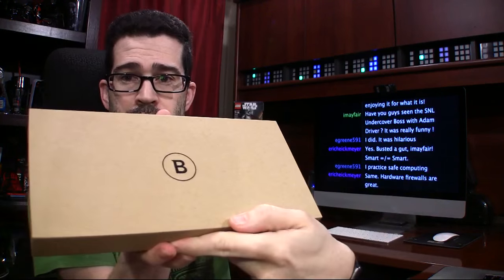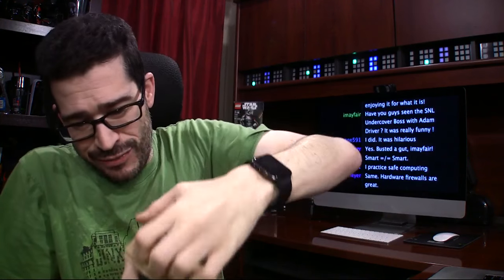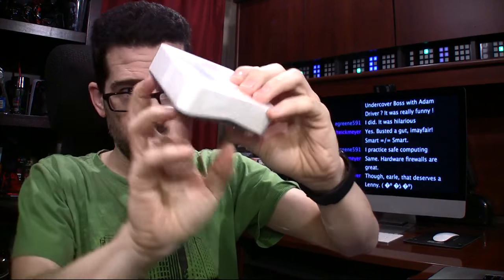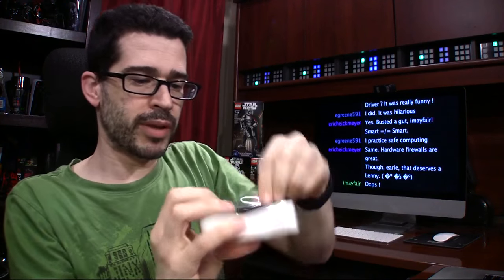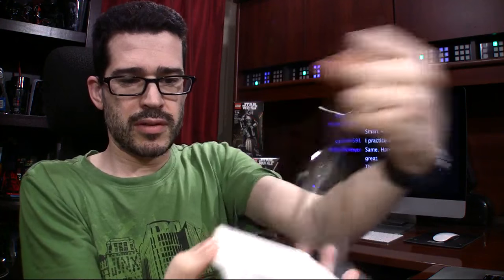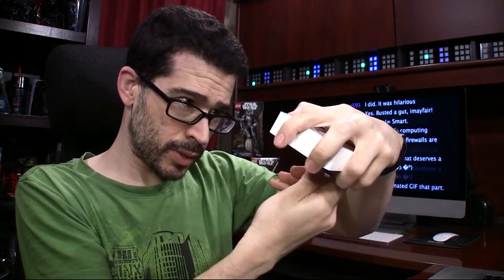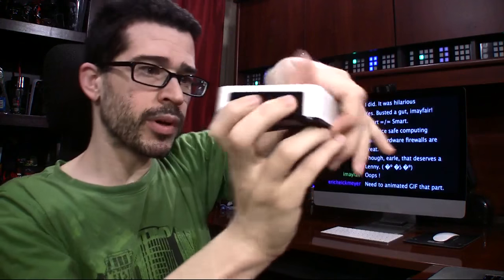So right there, we've got a Bitdefender. We're going to open it up kind of-ish and see what comes in there. There we go. Very nice. Very clean. Insanely lightweight. We've got a couple of Ethernet ports in the back. Let's go ahead and remove this bit of cellophane. A white box. And we also have a micro USB cable adapter, or the port for it. Reset button, input and output, I'd assume.